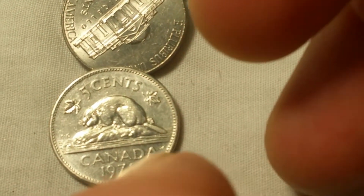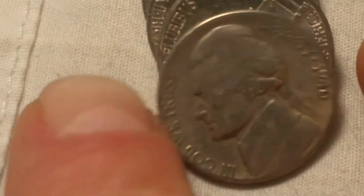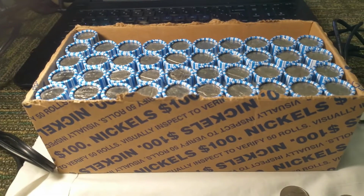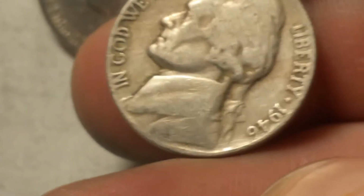Second roll, and we're going to have our first foreign of the box, and that is a 1979 Canadian Beaver. We're on roll 7, and we've got our second find, and that is a 1940 from Philly, it looks like. We're on roll 9, and we're going to have our second 40s nickel, and that is a 1946 out of Philly.